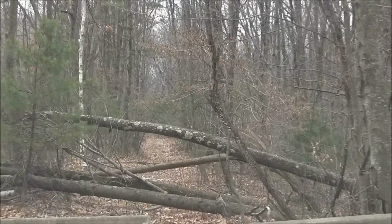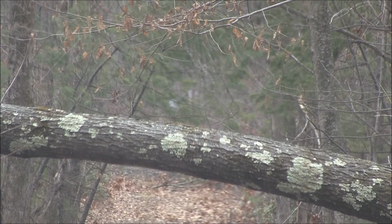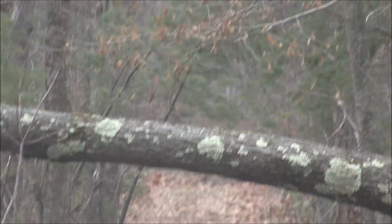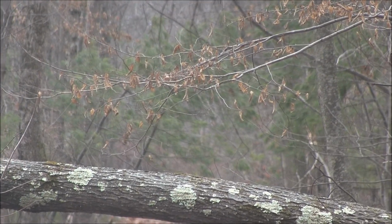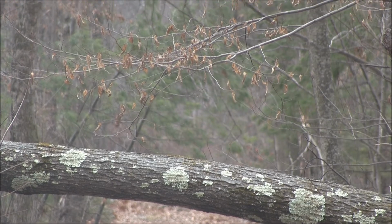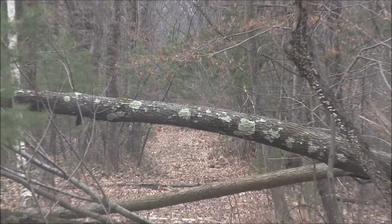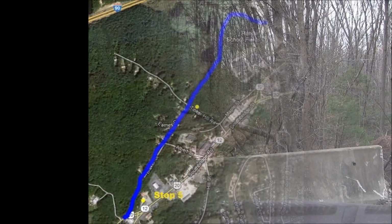You can see that the roadbed continues to go off into the distance. And you can see some cars going by, a little white flash right above that center of that branch. And that's Route 20. That's how close we are, and we'll be at the other end shortly. Alright, I'll see you at the other end.